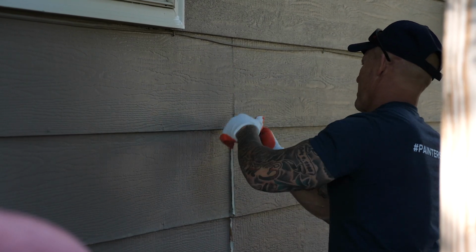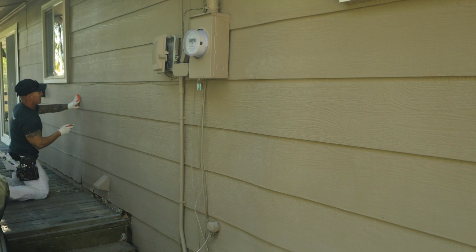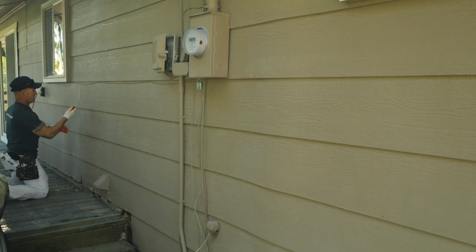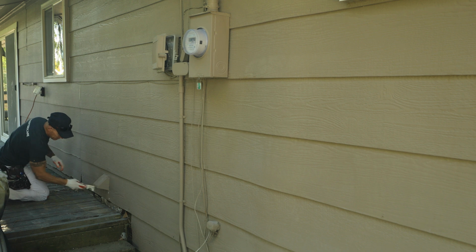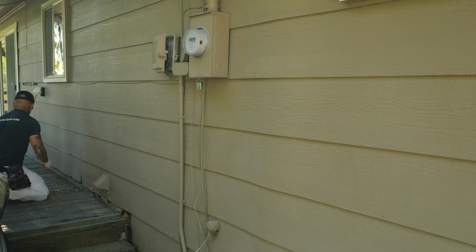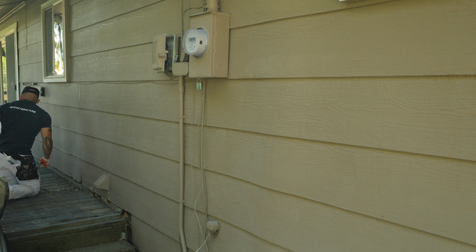You can see why I like these knives. I've got my knife and my 5-in-1 together. The 2-edge knife is just one tool. It's another one of those absolute game-changing tools that every painter should have.